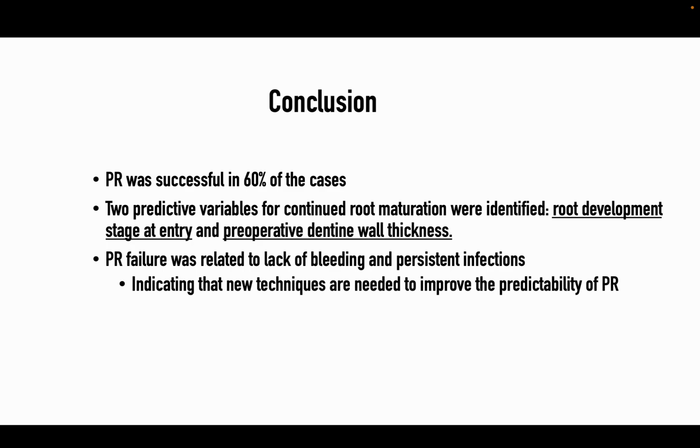So in conclusion, PR was successful in 60% of the cases. Two predictive variables for continued root maturation were identified: root development stage at entry and preoperative dentine wall thickness. The PR failure was related to lack of bleeding and persistent infections, which indicates that new techniques are needed to improve the predictability of pulp revitalization.